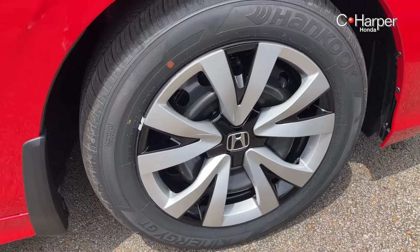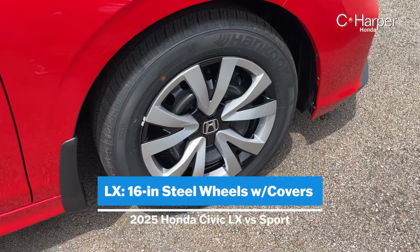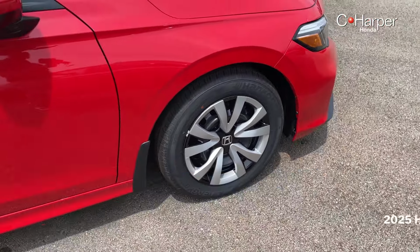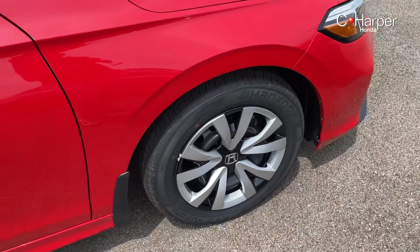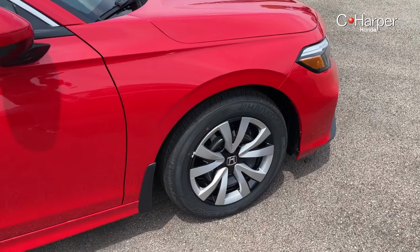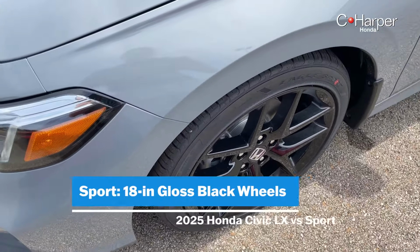However, on the outside here, we do have our 16-inch steel wheels with our silver and black wheel covers on there. So that is really the only major sign that you will see that shows that this is more of an entry-level model. You know what? Some people are fine with that, and you will get lower cost of tire replacement with these 16-inch wheels versus the 18s that you get on the Sport trim level.